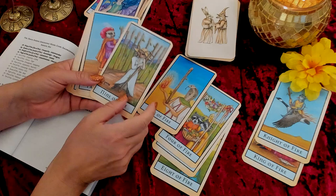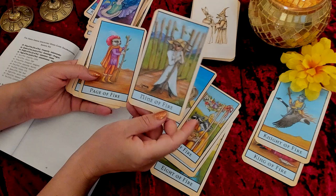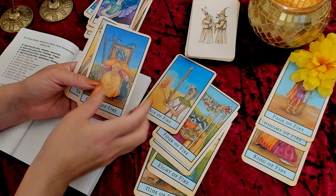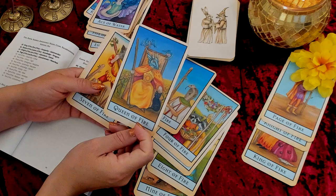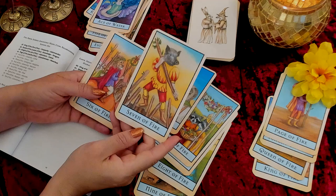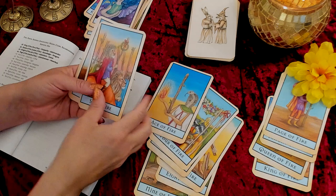Nine of Fire is an ant. Oops, I'm bumping my tripod. Okay, Page of Fire is a meerkat. Very cute. Oh my goodness, and look at the queen as a dragon. I love it. Dragon is way cool. And then the seven, here we have a boar. I really like the suit of fire. These animals are great. Six of Fire, the lion.